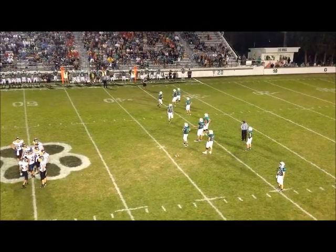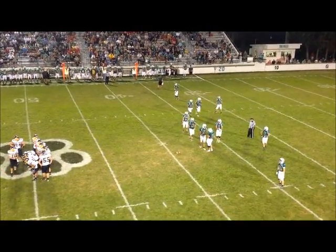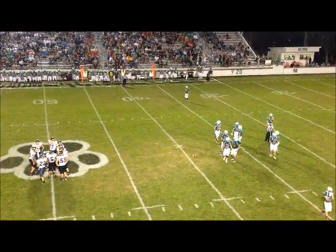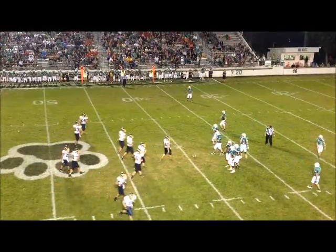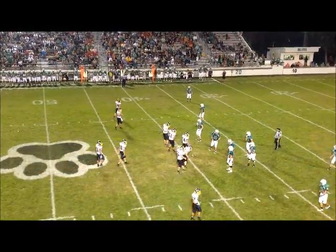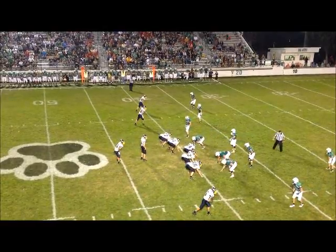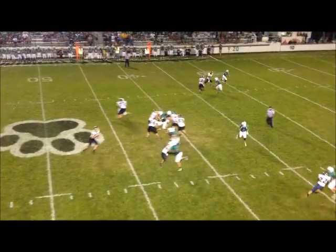Need a big defensive stand right here. You can hear Joe Hoyne in the background yelling at the defense. Third down and 4 from the 39. That's what they're calling it. Third and 4 for OG as Underbrink brings him out. Underbrink back to pass once again.